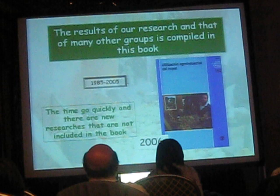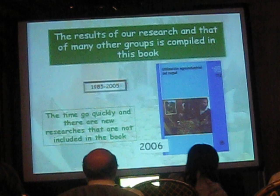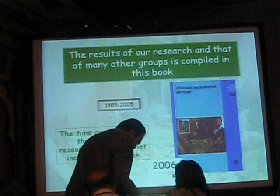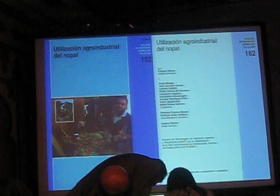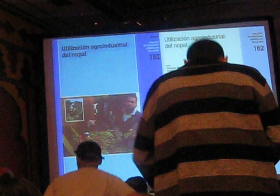The results of our research and that of many other groups are compiled in this book. The research covered the years 1985 to 2005, but time goes quickly and there are new researchers that are not included in the book, and I will speak now about some of them. These are the authors, some of them. This picture that I put again because I presented it in Brazil, was taken here in Morocco by my colleague and friend Enza Kesa, who offered it for the book. I thank her for her generosity.